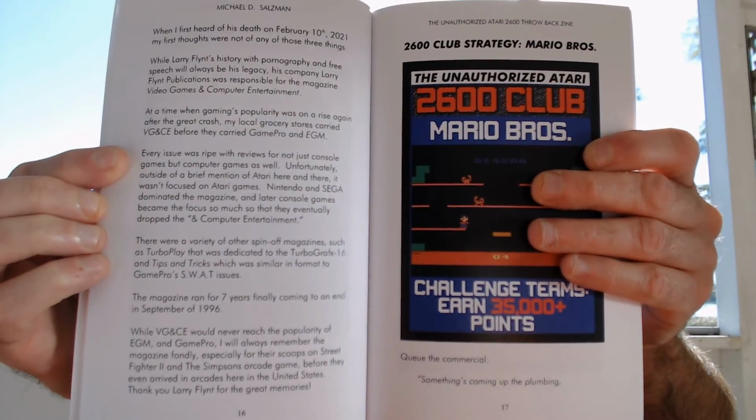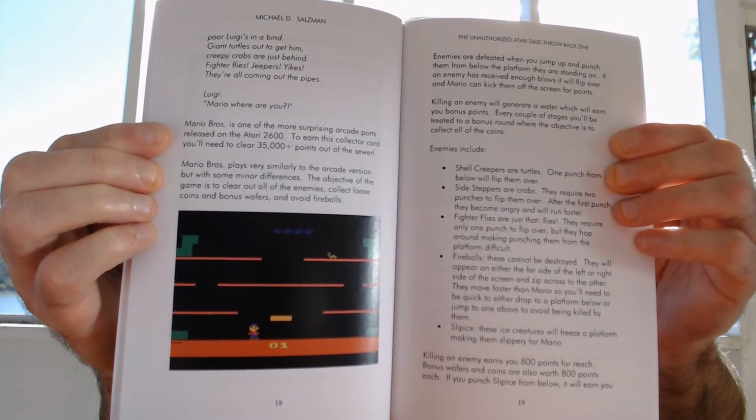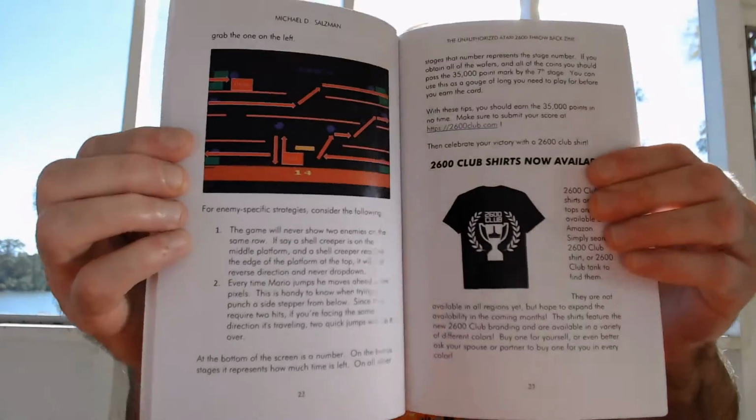All right, here we go. Strategy, Super Mario Brothers. One of the things that's different about this game is the fireball will continually go across like this. Once it started, it would go across one level and keep on going. But a lot of the rules were still the same. But being an Atari, it was really hard to jump over the enemies in this, which I don't think you could do if I remember correctly. But in the arcade game, you could. Again, it shows you some of the enemies here. So this is one of the best games. It was 2-player, and you can play as Mario or Luigi. And here, there's an enemy-specific strategy for the shell creepers, I believe.